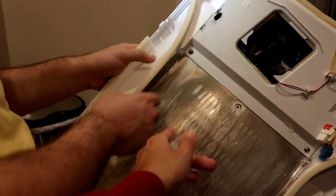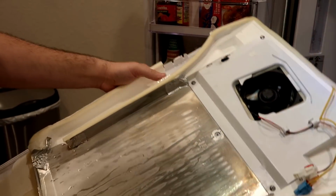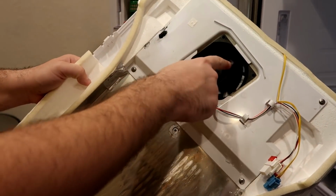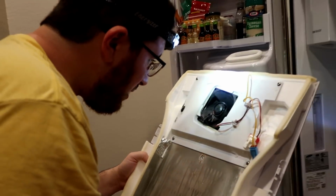Do I Lysol wipe clean this? You see all this ice right there? This should have no ice on it whatsoever. Well, let's start blow drying, huh? Blow drying our fridge. The fan seems fine.